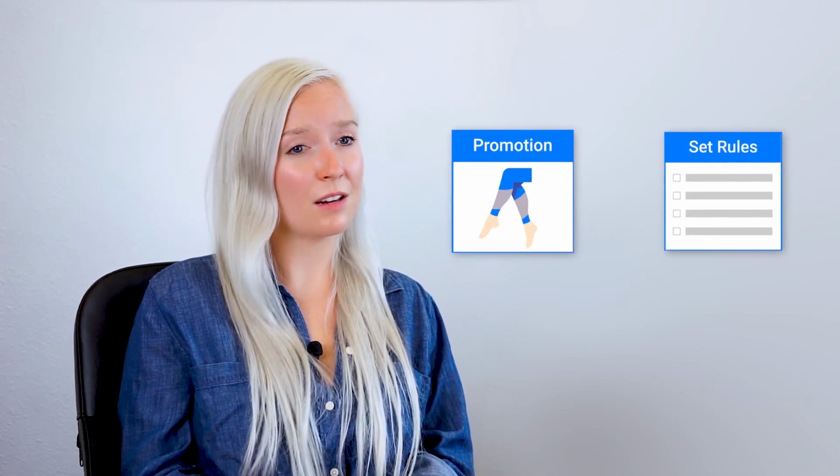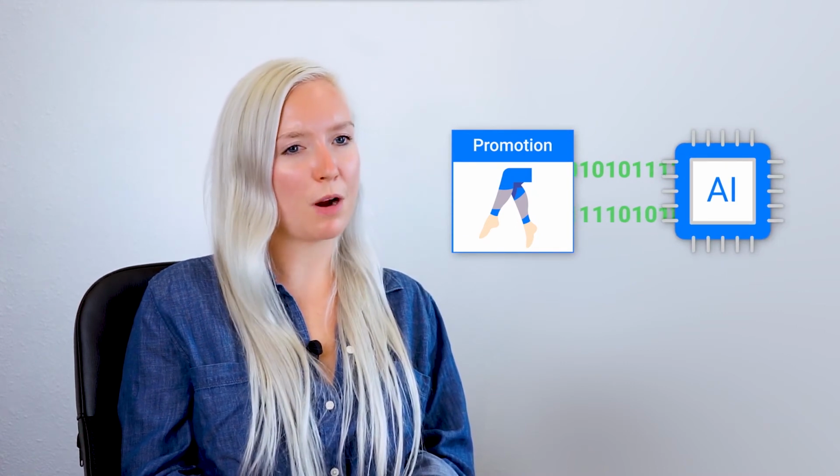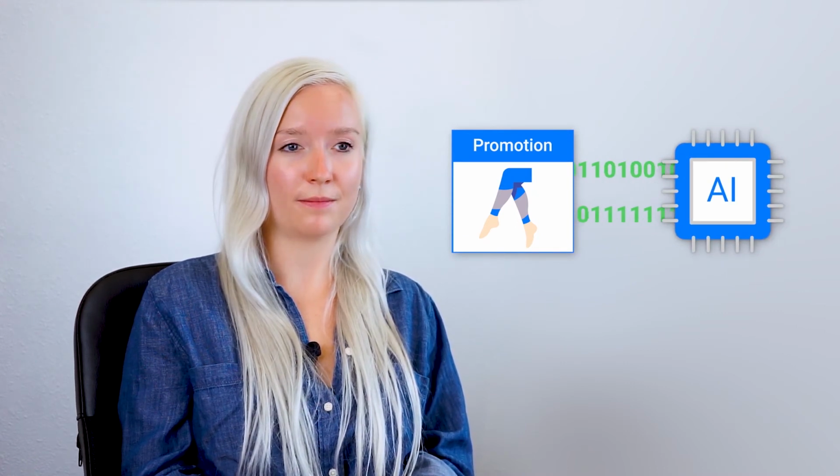With Justuno, you can implement these product recommendations either using manual targeting rules, or if you're a Justuno Plus member, you can use smart promotions under our Commerce AI section. Justuno helps you to give visitors more options and more value, so they'll spend more and help you reach your marketing goals.